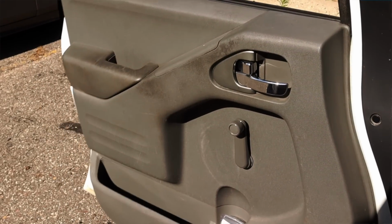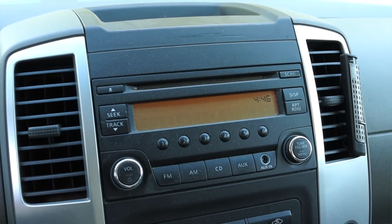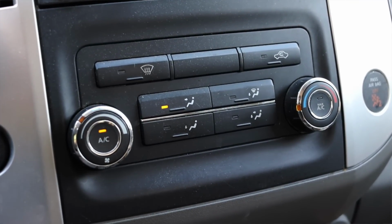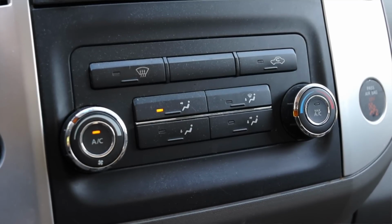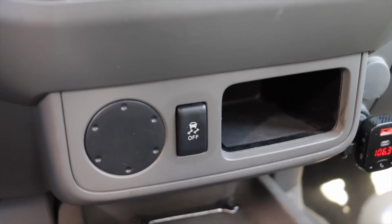On the door, latch you get in and out, crank for the window. That's it. Moving into the center, there's a radio, if you're into that music thing. And down below, climate controls. It'll make you warmer, colder, stuff like that. It's so simple. I mean, it's Fisher-Price at this point. Down below, we do have our traction control button as well as a little cubby, and we have the shifter.